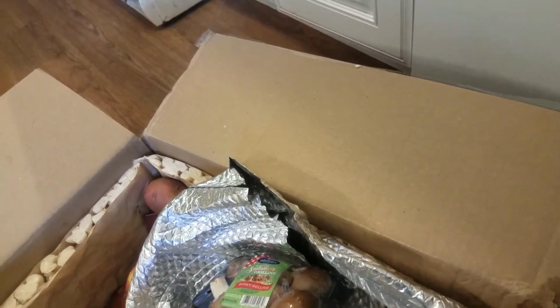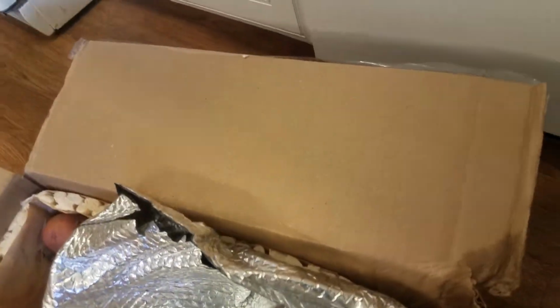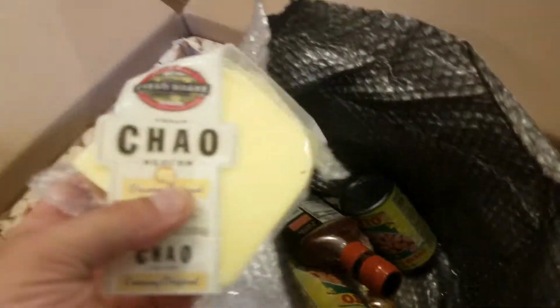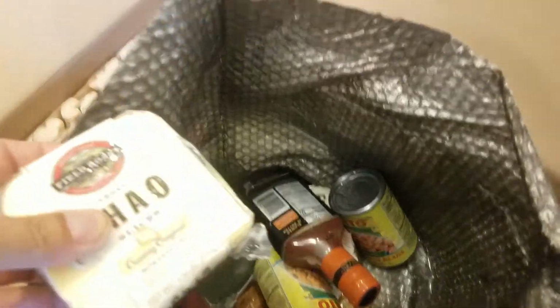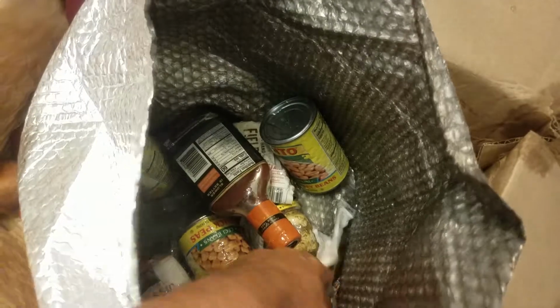I think we got cheese in here, and that's going to be a bit of a concern. Hey, everything's wet. Yeah, so in here we've got water. It's warm. Here's our chow cheese. It looks like it was packaged properly, but since it sat in a truck overnight, everything got wet. Everything got warm.